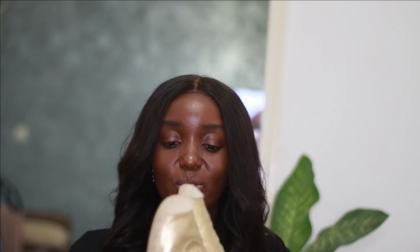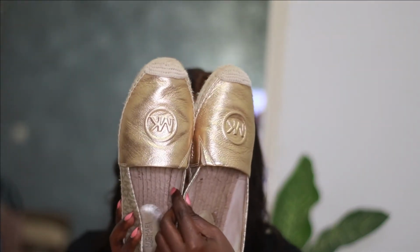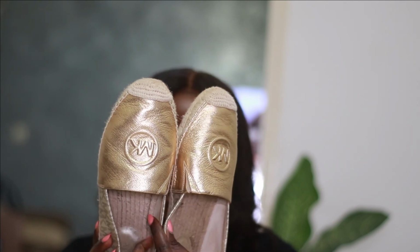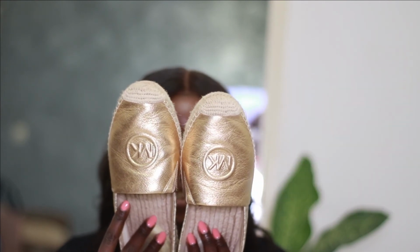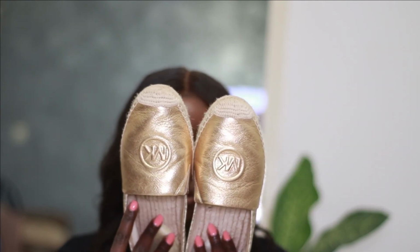I have worn these shoes. If shoes could talk, these could talk, everywhere since I bought them. I bought these towards the end of 2020, but I feel like I have had them for so long, because they're everywhere in my pictures. They have been with me everywhere. So I got these, the Michael Kors shoes that, if you're into your labels, will definitely remind you of the Chanel. I think Chanel has a similar pair. Even Christian Dior, I think, has a similar pair.